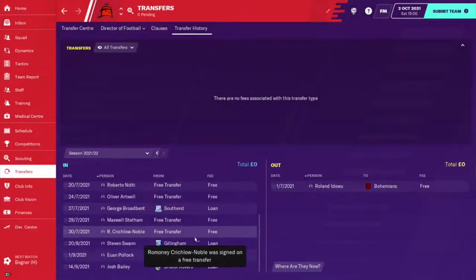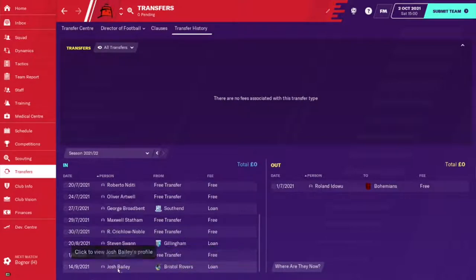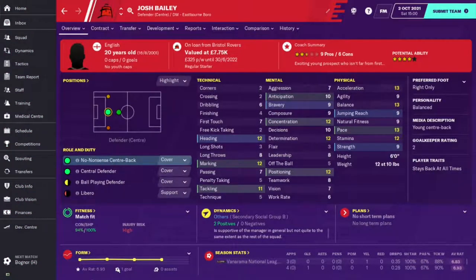So as you can see, as we're on the transfer window, we have made another loan signing. Josh Bailey is only in as cover for the two centre backs. He's on loan until the end of the season and he's from Bristol Rovers.